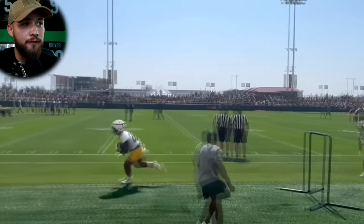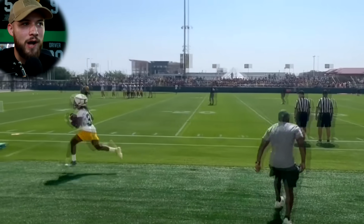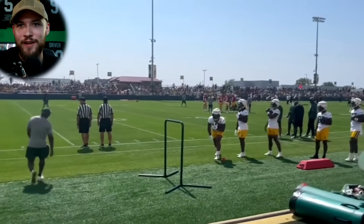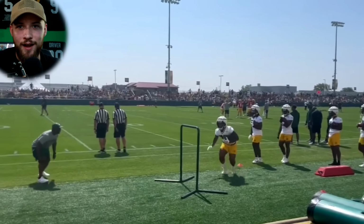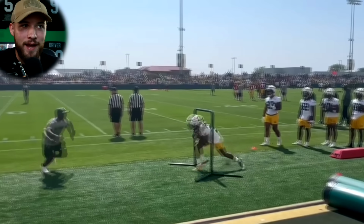But even A.J. Dillon, very shifty for, I think, his 254 frame or something like that. But, man, Aaron Jones is wild because he's so light, but he still breaks so many tackles. Like, that dude's yards after contact is insane. And you can see both of these guys just why they're premier running backs in the NFL.